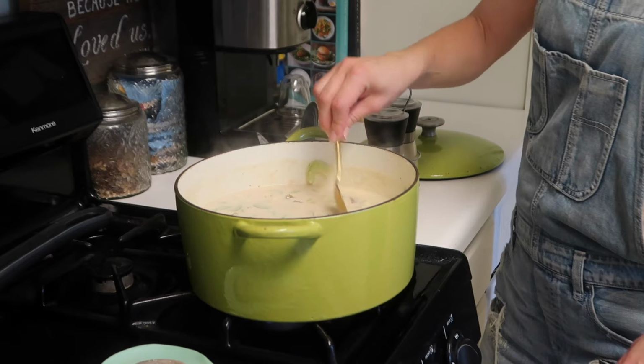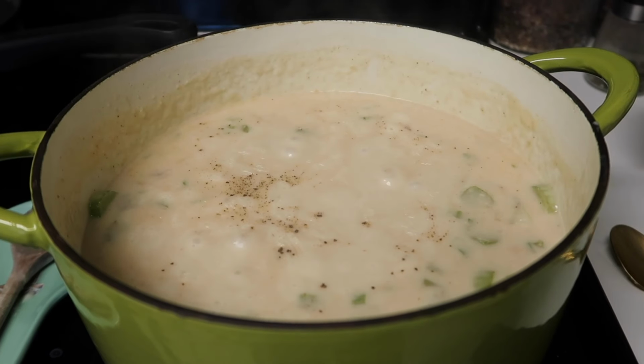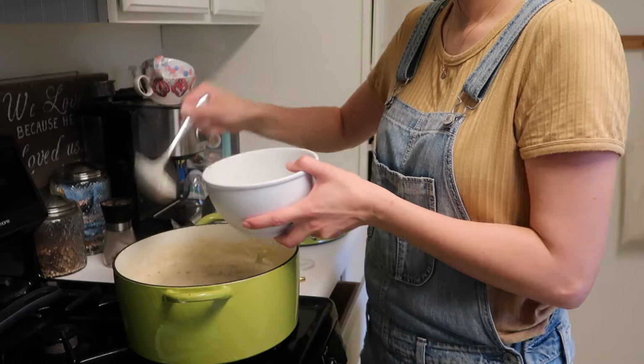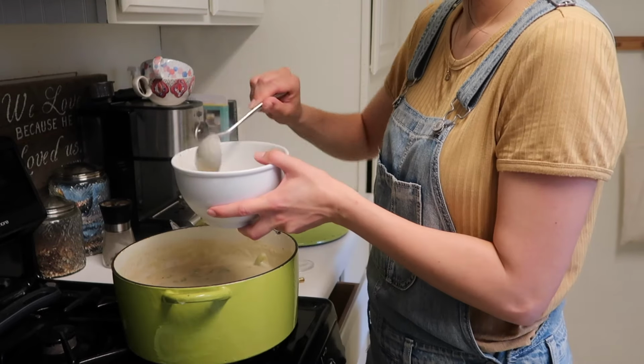I just quickly give it a taste to make sure I got all the seasonings right, and I did end up adding a little bit more salt. And that is it for the soup. It's really easy, really creamy, and really delicious.